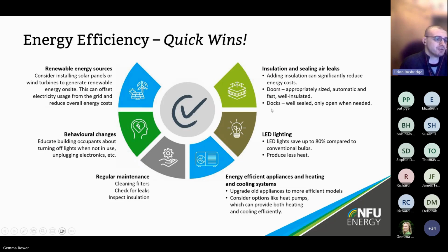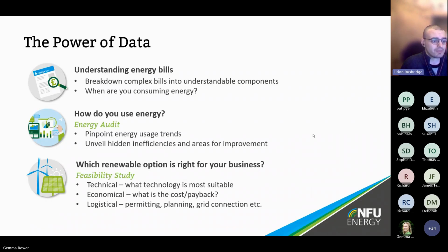So it's not only about how much you're using, but also when throughout the day, because particularly when it comes to changing the system that you've got or including some sort of self-generation such as renewables, knowing when that consumption occurs and what piece of kit is using it is really important. So something that we offer is an energy audit. We can come to site and analyze your data and, if needs be, install some data loggers to collect data at a granular level over a longer period of time, if that's not something that you've got. We can use that to pinpoint any energy trends in your data and find ways to save you money as well as energy.